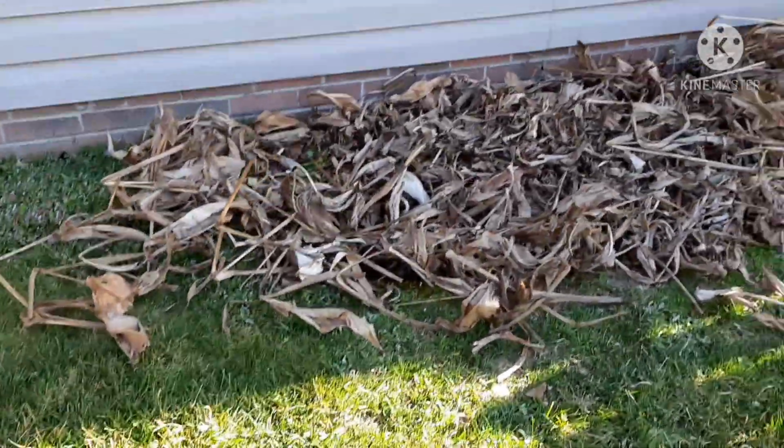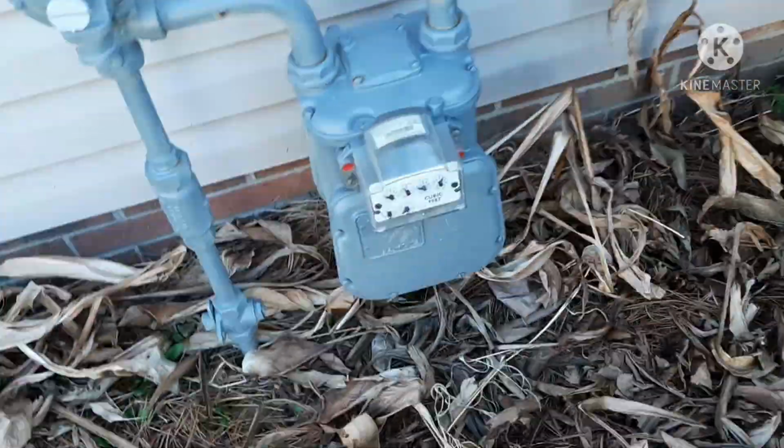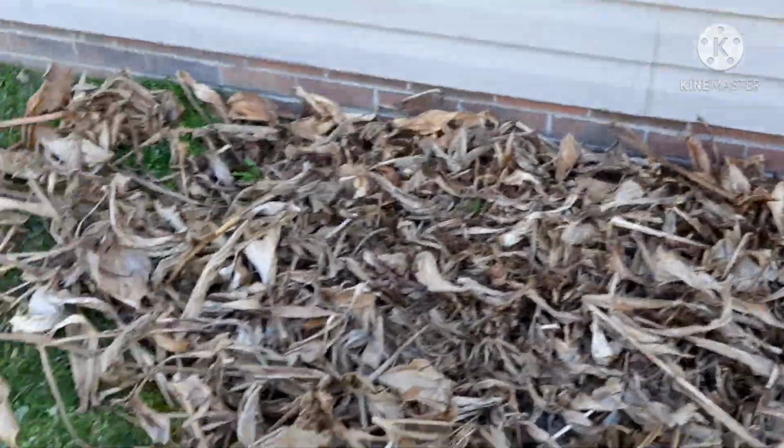These are your canna lilies. After I get them all cleaned up, the weeds pulled out, we're going to take the pine needle out and put the new in.